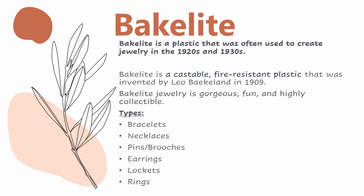Bakelite is a plastic that was often used to create jewelry in the 1920s and the 1930s. Bakelite is a castable, fire-resistant plastic that was invented by Leo Baekeland in 1909. Bakelite jewelry is gorgeous, fun, and highly collectible. The different types of Bakelite are found in bracelets, necklaces, pins or brooches, earrings, lockets, and rings.